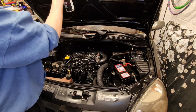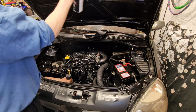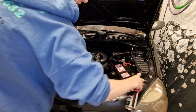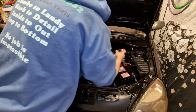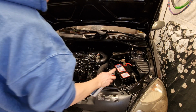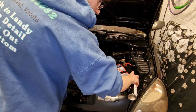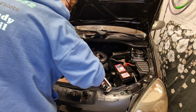This kind of works as well, it helps keep things in good condition, and obviously things like bonnet catches, it stops them from rusting and sticking shut, things like that. So not only does it help clean it, it keeps everything in good working order. So arguably you might as well do this all the time, keep everything in tip top shape and all that good stuff.